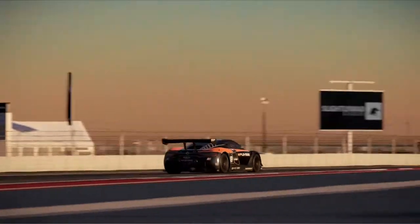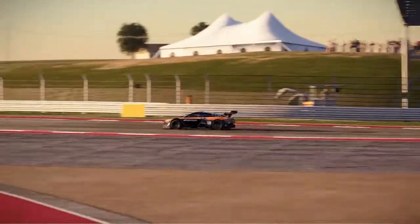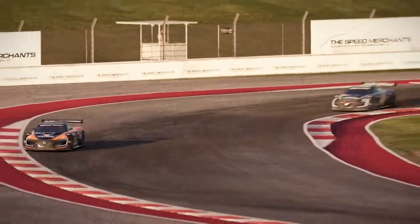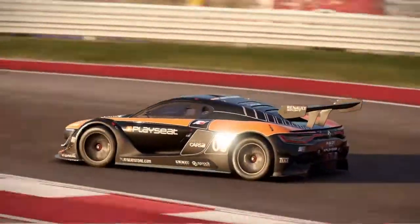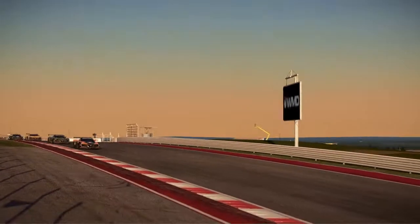Not the optimal line, but not too bad. Scrubbed a bit of speed off it. Run a bit wide there, hit a bollard. Oh dear, it's all gone to pot now. I'm back to my usual driving badly off the racing line. And I think I'm going to be under pressure to keep this 6th place.